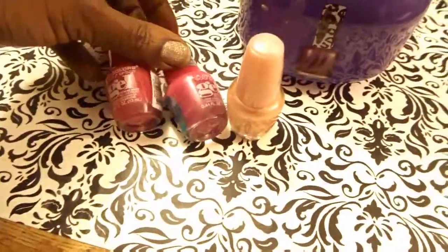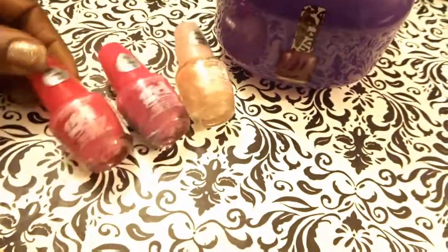I was excited about my new polishes hubby got me. That was a really nice surprise.